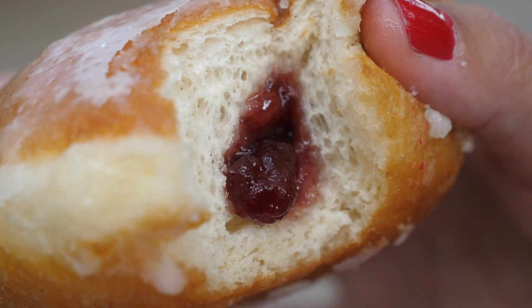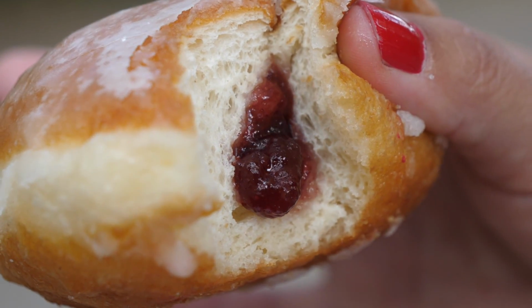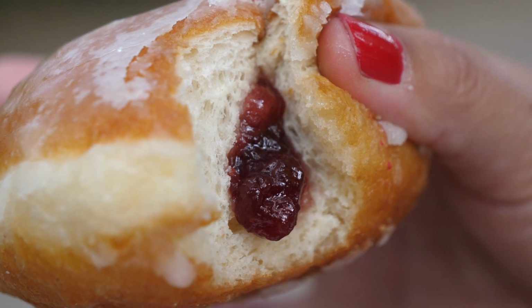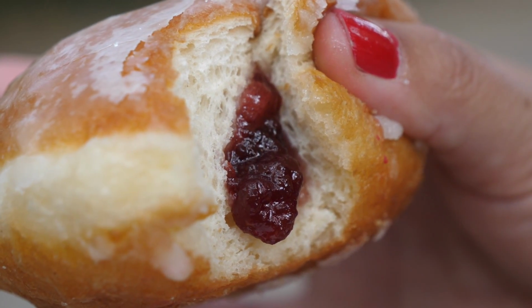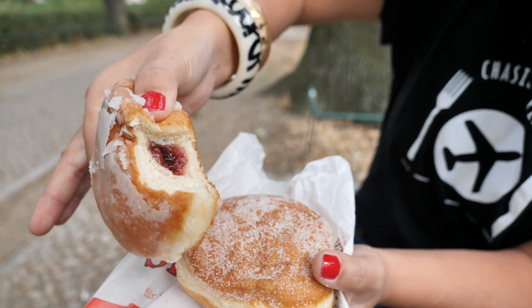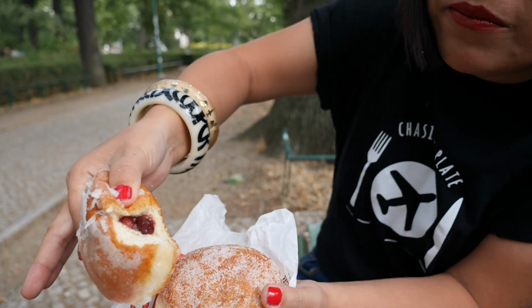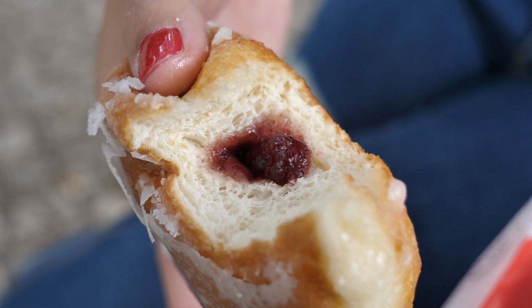Oh, that is good. So you've got the yeast dough, which is really, really light. And then that beautiful burst of jam. As I bit into it, it just oozed out. So that's a cherry jam. And it's quite a sour cherry as well.